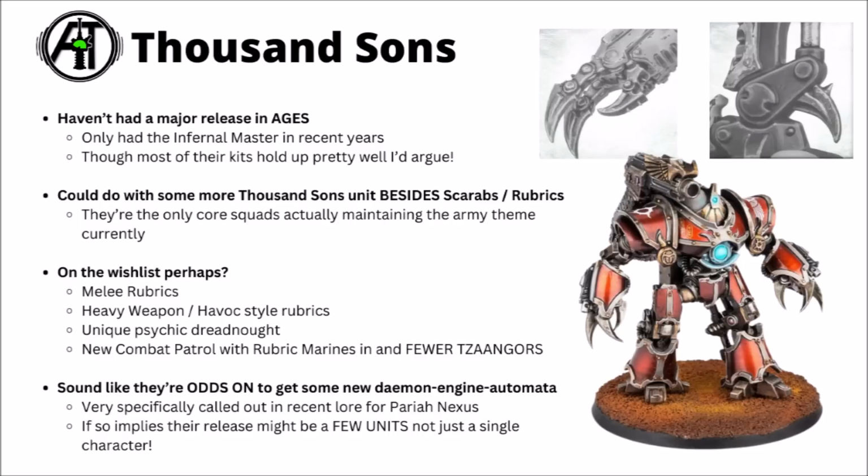For things on the Thousand Sons wish list, I've often seen things like melee rubrics of some sort. I can't help but think that something like a combination of spears and shields would look rather awesome. You could maybe have some heavy weapon or Havoc style rubrics, perhaps with Soul Reaper cannons, maybe a unique psychic dreadnought. Though I guess at least whenever their book does come out, they'll likely have their combat patrol reimagined, and that could definitely be a positive for them with a few fewer Zangors and more Rubric Marines in it.